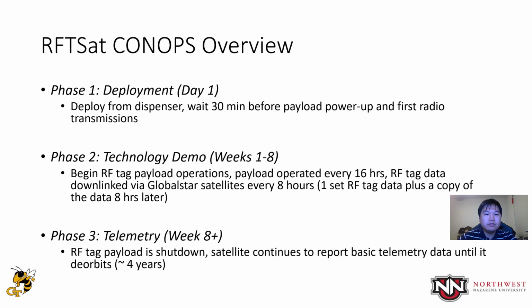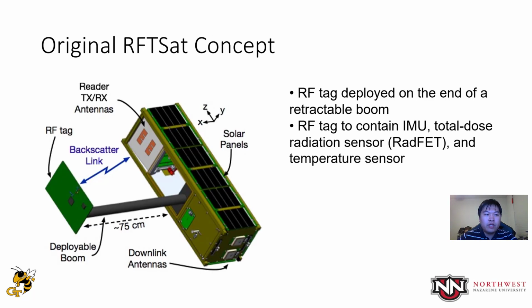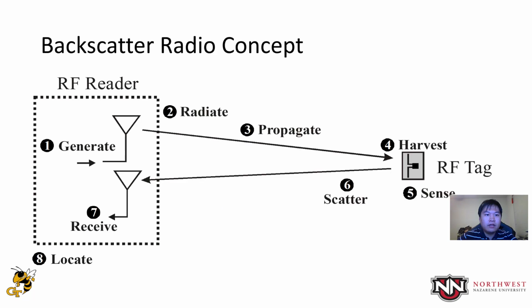The concept of operation for RFSat is that it deploys on the first day, operates for 8 weeks for sensing and communicates with the ground station, and then it will be shut down and deorbit after 4 years. At first, we envisioned the system as the figure shown on the left. We will have an RF reader and RF tag with a deployable boom between the tag and reader, which is 75 centimeters long. And the RF tag will harvest energy from the reader and backscatter the signal with the sensor data to the reader. And here is how it works.